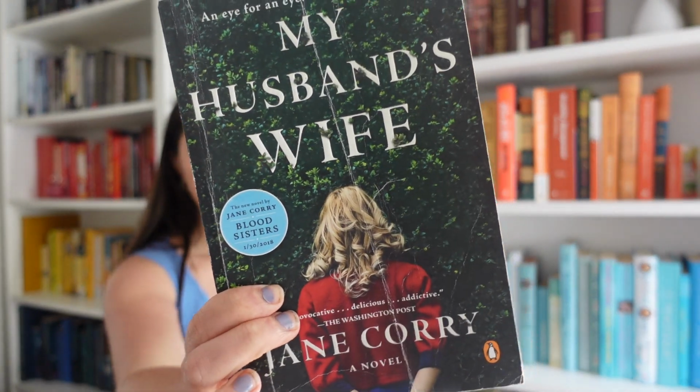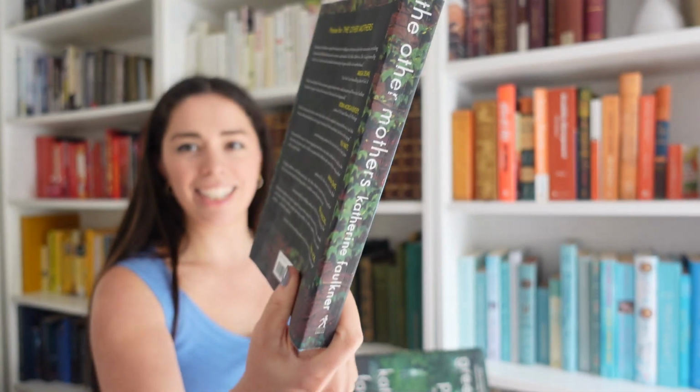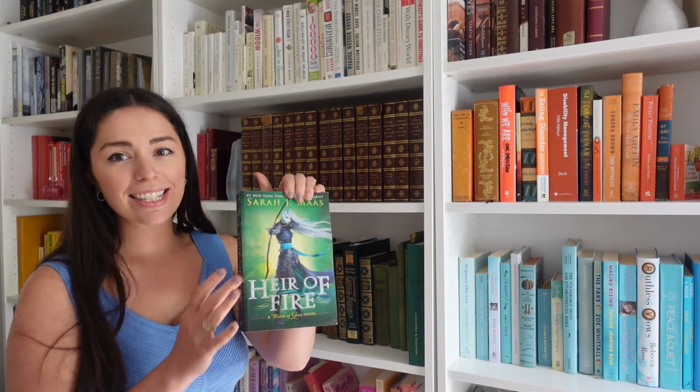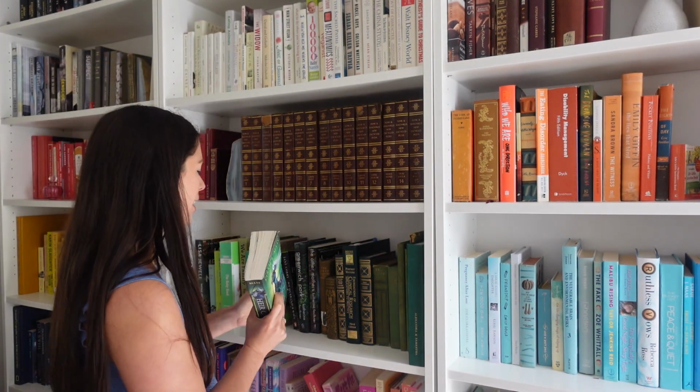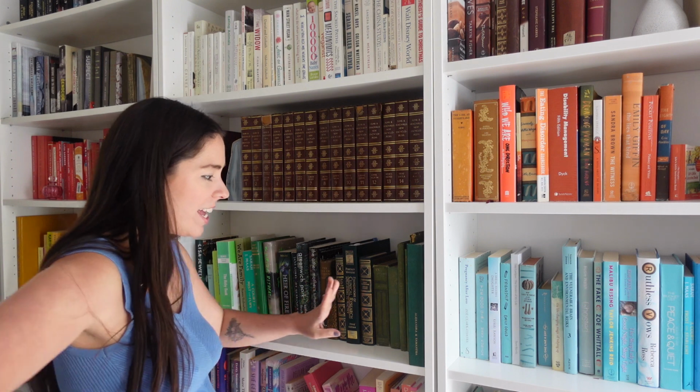Also, I have these thrillers here, and they all look the same. We have this one, Greenwich Park, again the green, the spines especially, The Other Mothers, the green spine with the overgrown leaves. Is that not so weird? I have this Throne of Glass series with these covers. I got them right before the new super trendy modern covers came out, and I'm jealous of those covers because these ones I find cringy.